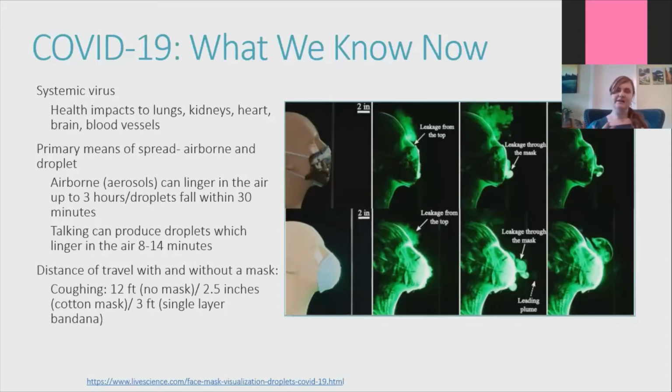But an airborne aerosol, these very small particles, can linger in the air for up to 3 hours. And a droplet is a larger saliva particle, and they typically fall to the ground within 30 minutes. Talking can produce droplets that can linger in the air for between 8 to 14 minutes.